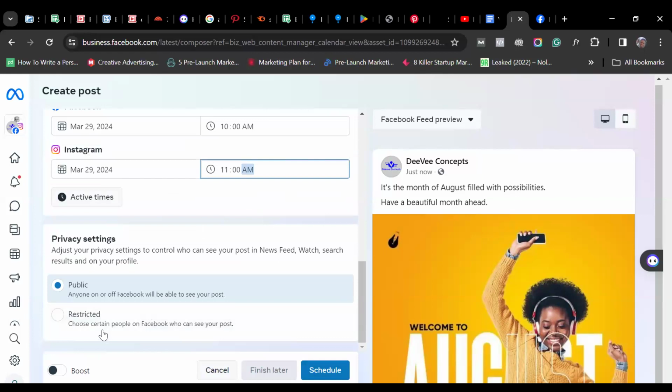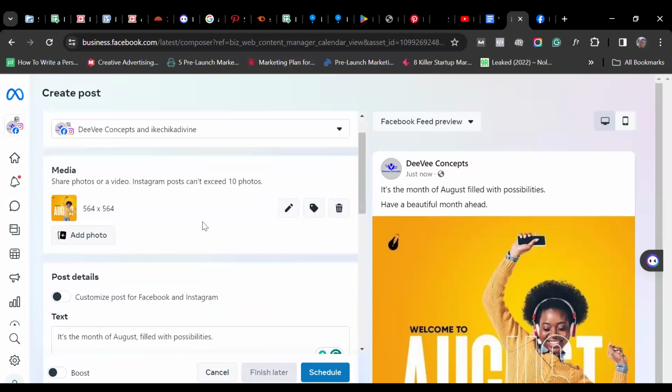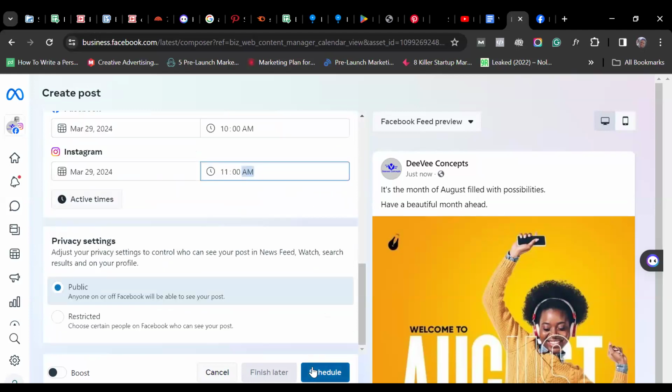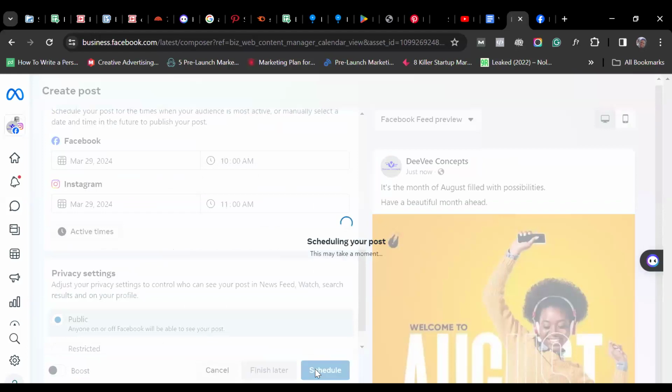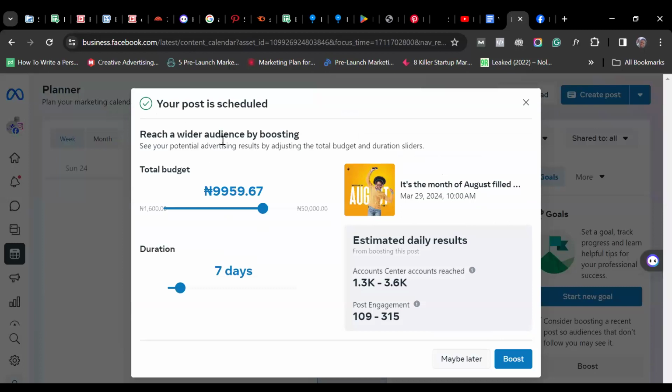Do you want to restrict certain people from seeing the post? It's your choice, right? And then I now look at it. Okay, everything is okay. Everything is intact. I now go to schedule. The moment I click on schedule this post, let me click on schedule now, and let me see what is going to show us. I don't want this post to go live before this guy will ask me to post it on his page. I'll delete it later. But if I click on schedule, it's going to schedule my post. They have scheduled the post, but as Facebook matters, they always want to make money.